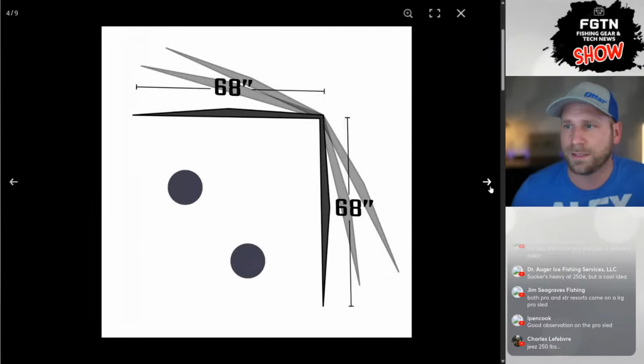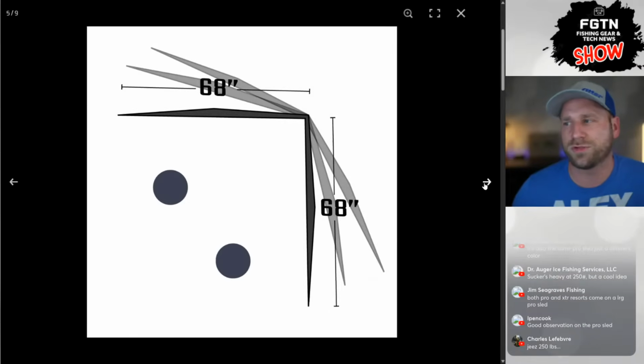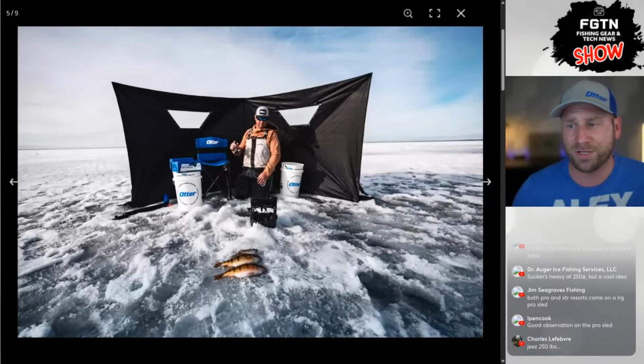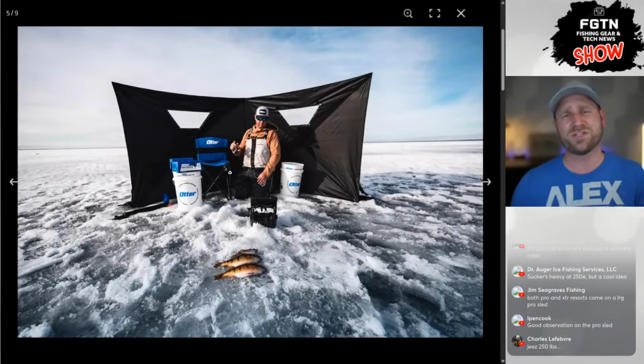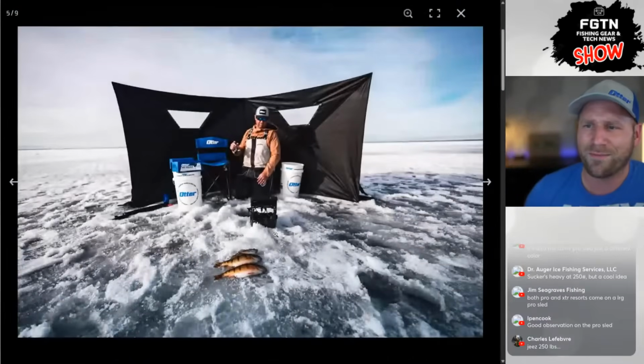There's the pocket. And then you can see the dimensions. This is a top-down view. You got 68, 68. You could throw a couple holes in there. Use your imagination. And here's what it looks like on the ice. I'm so happy they included a picture like this because I know a lot of people are like, how the heck am I going to use this thing?